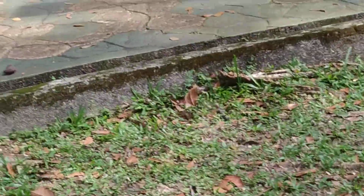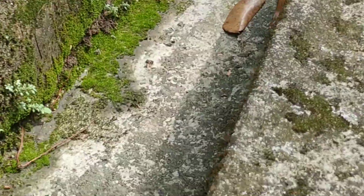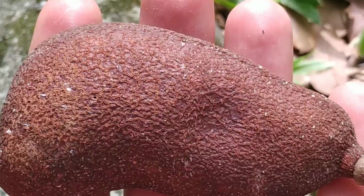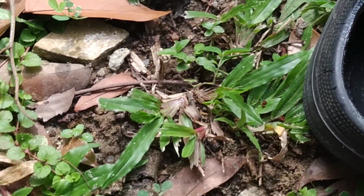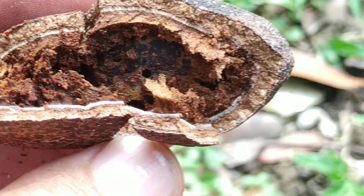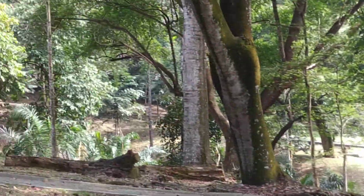Well, let's at least try one single fruit in this fruit tree collection, even if it's the stinky toe. Strange, it's not even stinking. Oh no. Nope, this is not even stinking anymore. This is far too old. Well, sorry folks, so please, if you know why the fruit season in the rare fruit tree collection is so different from the rest of Kuala Lumpur, tell me.